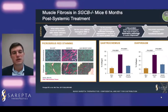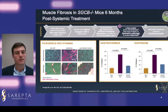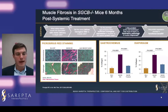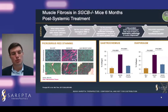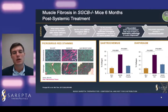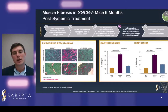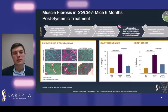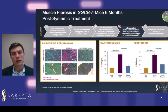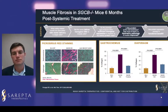So you can see the heavy presence of fibrotic tissue in untreated beta sarc knockout mice, that level of which is reduced following our treatment in both muscles. And we can actually quantify the level of that pink stain, which you can see in the graphs on the right. Again, in both cases, the gastroc and the diaphragm muscle, the levels of collagen deposition being significantly reduced in treated mice.